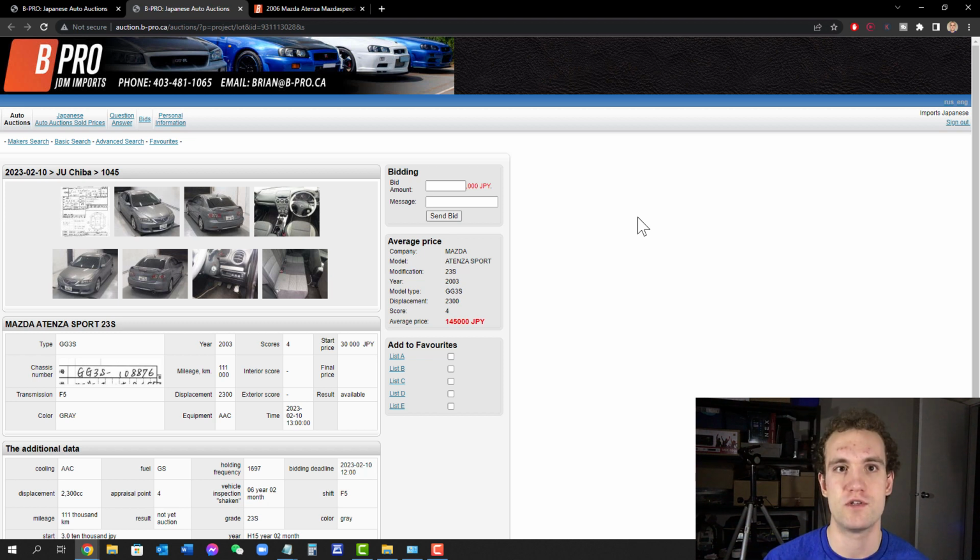And keep in mind, when you set a budget, you're factoring in everything. So you're factoring all the shipping costs, the customs costs, and all the logistics in between. So you tell an importer you're willing to pay this, you'll pay that, shipped to Vancouver, and then you can fly to Vancouver or have the car transported from Vancouver from that point on.